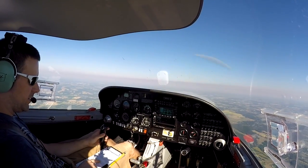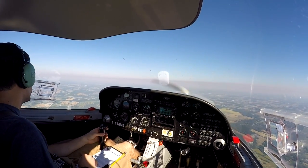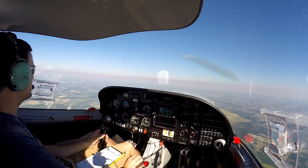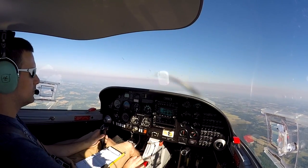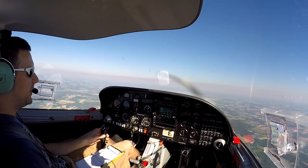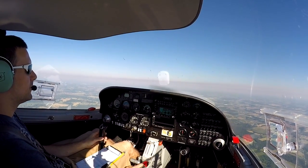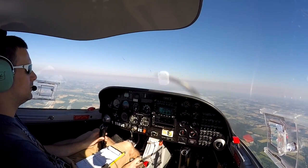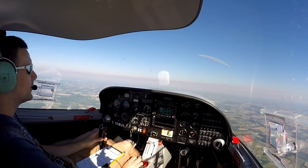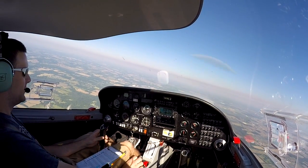Once we hit this VOR, we're going to be on the outbound 294. I thought I saw the little station out in the middle of that field. I'm not going to chase the needle, it's going to start going haywire here in a second. We should get a flip here in a second, from TO to FROM. There's the flip, heading 294. Actually, the heading is 288.